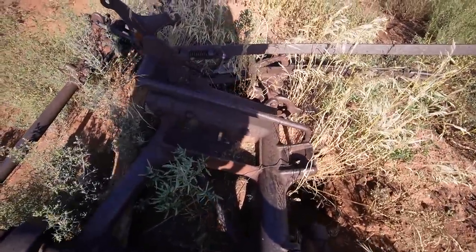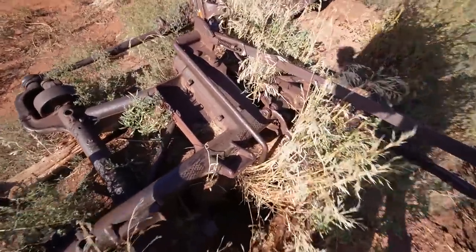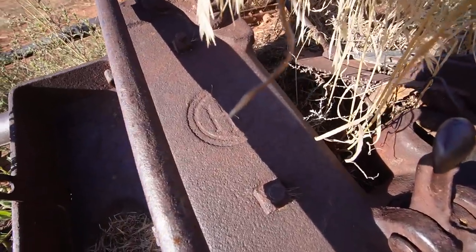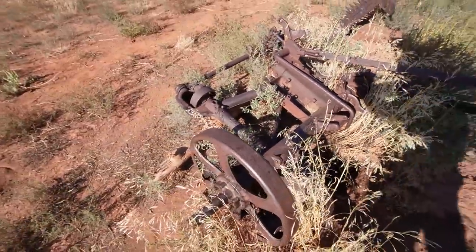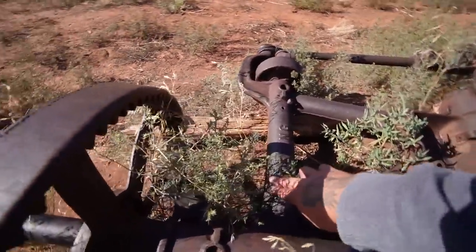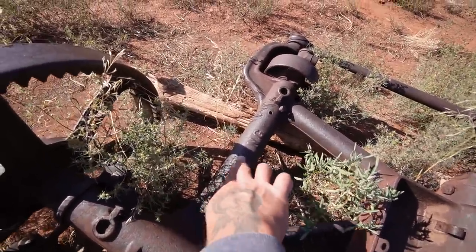I don't know if you guys can see that. It almost looks like International Harvester, but it's probably not. What does this say? Deering?